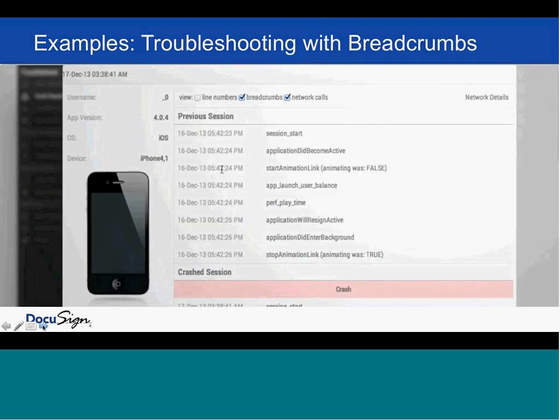Perfect. So I think you also mentioned, the first part was understanding how to prioritize fixes, and then the second part was how do we figure out, once we prioritize it, how do we actually troubleshoot what that issue was? And I think that's where you were mentioning the breadcrumbs aspect.